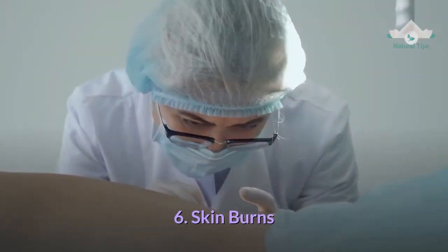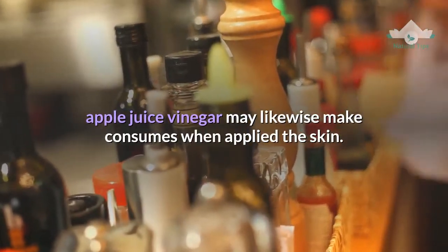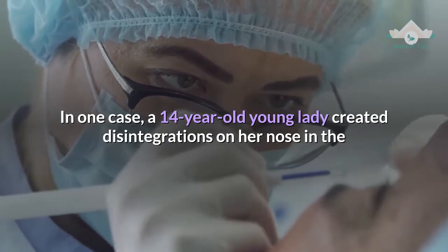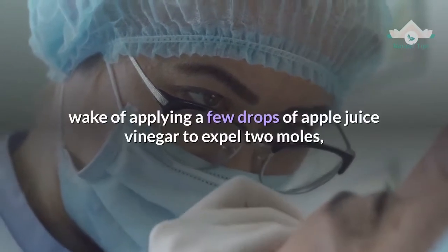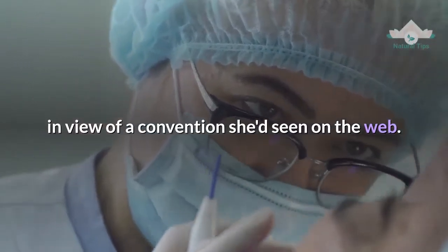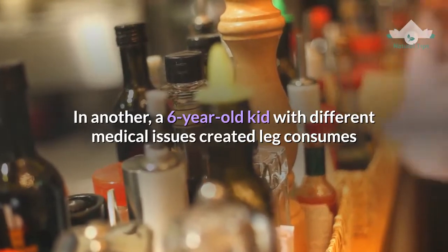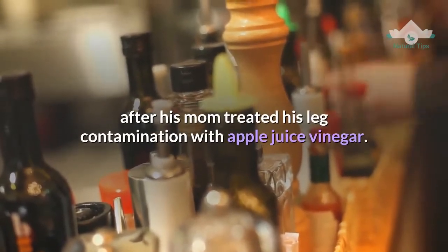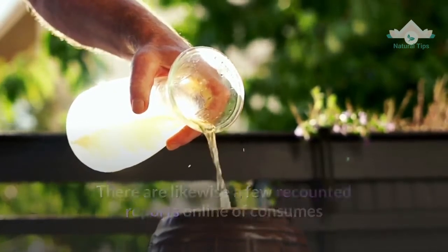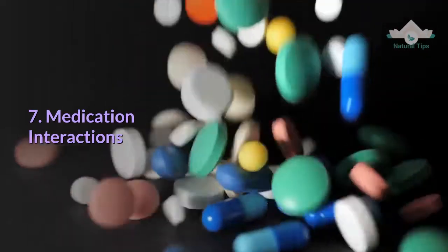6. Skin burns. Because of its strongly acidic nature, apple cider vinegar may also cause burns when applied to the skin. In one case, a 14-year-old girl developed erosions on her nose after applying a few drops of apple cider vinegar to remove 2 moles, based on a protocol she'd seen on the web. In another, a 6-year-old boy with various health issues developed leg burns after his mother treated his leg infection with apple cider vinegar. There are also a few anecdotal reports online of burns caused by applying apple cider vinegar to the skin.